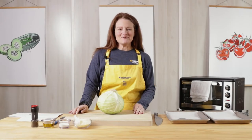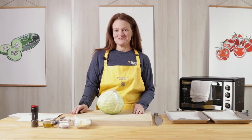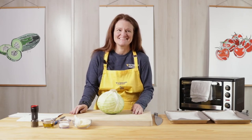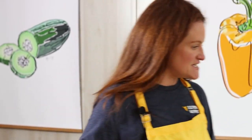Hi, I'm Molly with West Virginia University Extension Family Nutrition Program, and today we're gonna make Parmesan roasted cabbage wedges. Say that three times fast. The first thing that we need to do anytime we start cooking is wash our hands and our cooking surface. I've already done that, so I'm ready to get started. We're gonna preheat our oven to 425 degrees.